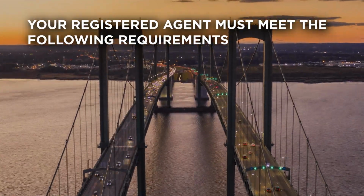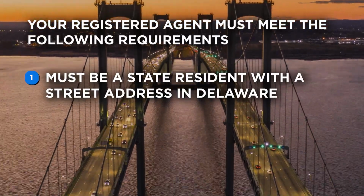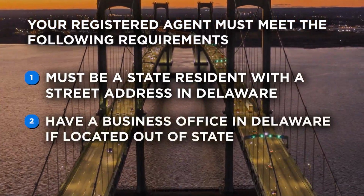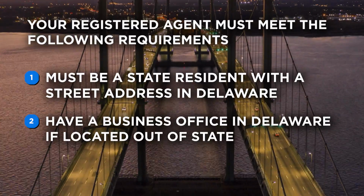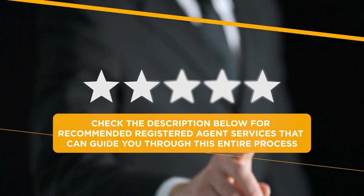A registered agent also helps save time mailing documents and keeps your address and other personal information private. Your registered agent must meet the following requirements. 1. Must be a state resident with a street address in Delaware. 2. Have a business office in Delaware if located out of state. Check out the description below for recommended registered agent services that can guide you through this entire process.